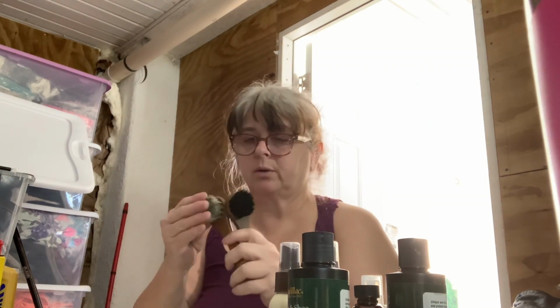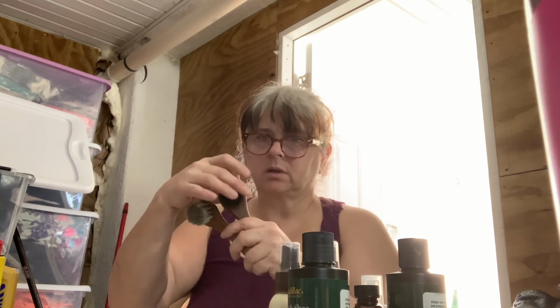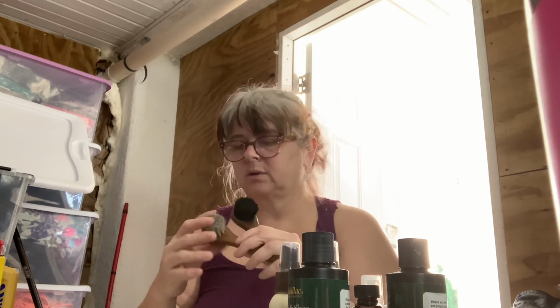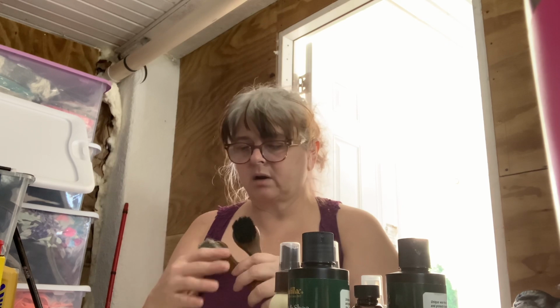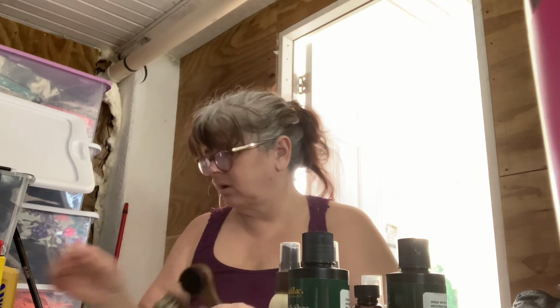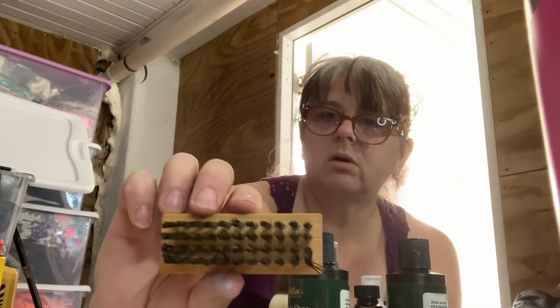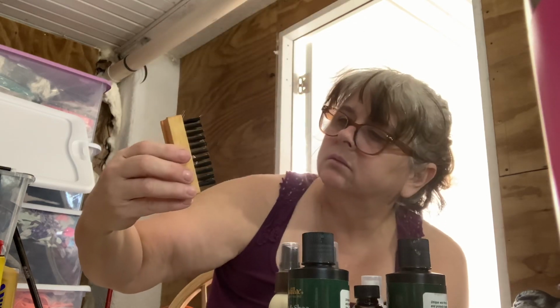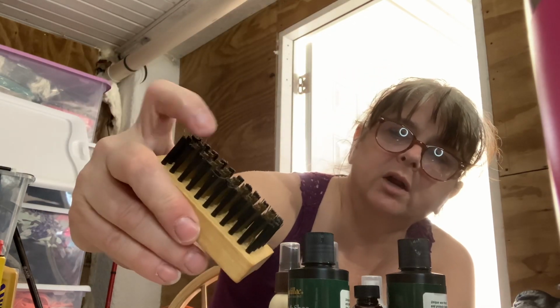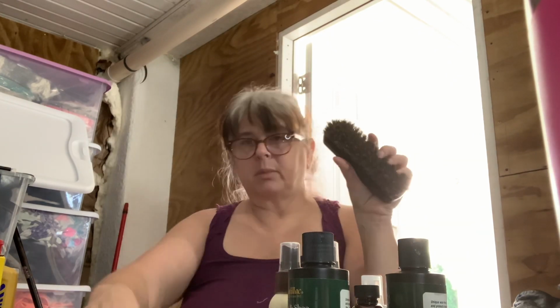Then I've got some shoe brushes. So this one's a little stiffer than this one. This one's like a horsehair, and this one's more bristly. Then you have your suede brush, which also has metal. You've got like two rows of metal in there to fluff your suede. And then your bigger brushes, which are just for knocking off your dirt and stuff like that.